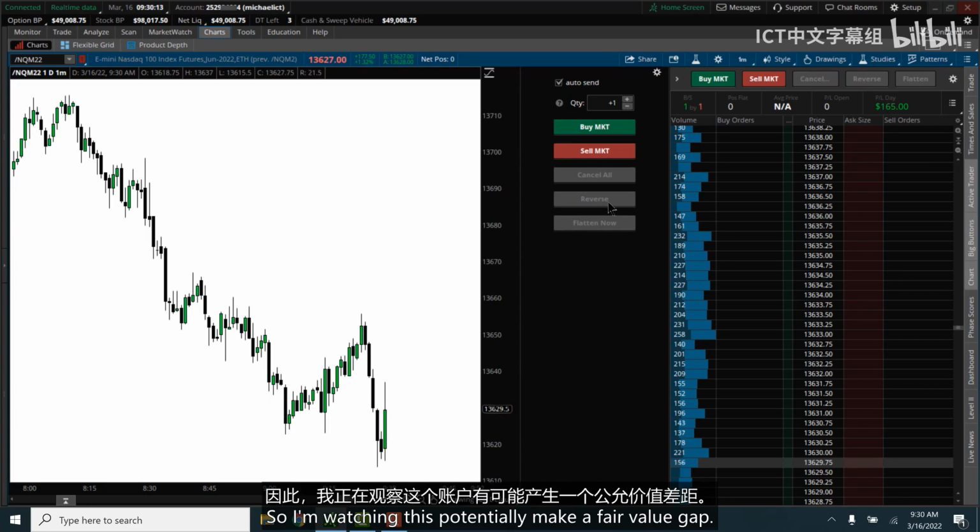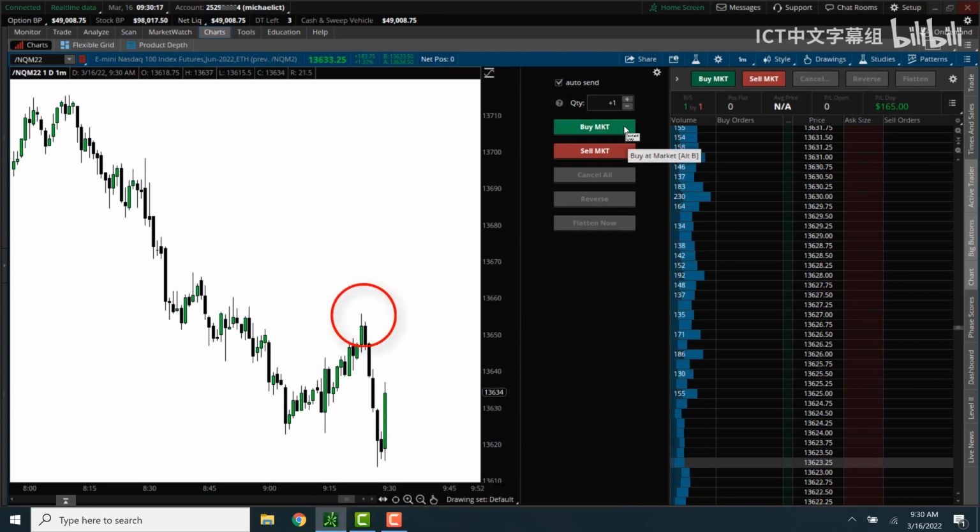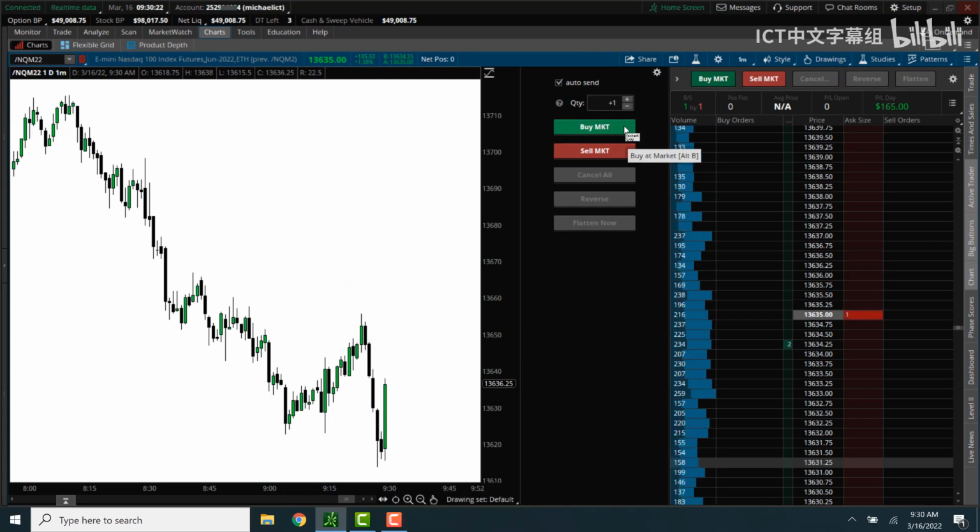So I'm watching this potentially make a fair value gap. I want to see that swing high broken. We'll see if we get that here.